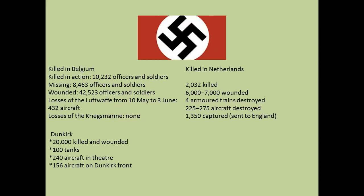So with Fall Gelb, Case Yellow, the numbers killed in Belgium: 10,232 officers and soldiers; missing, 8,463 officers and soldiers; wounded, 42,523 officers and soldiers. Losses of the Luftwaffe from 10th of May to June 3rd, 432 aircraft.